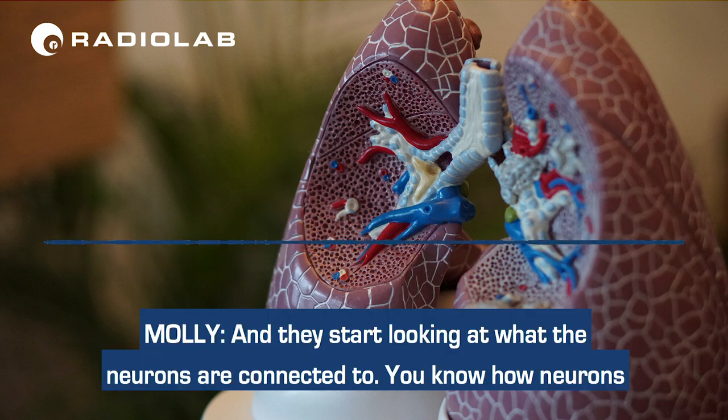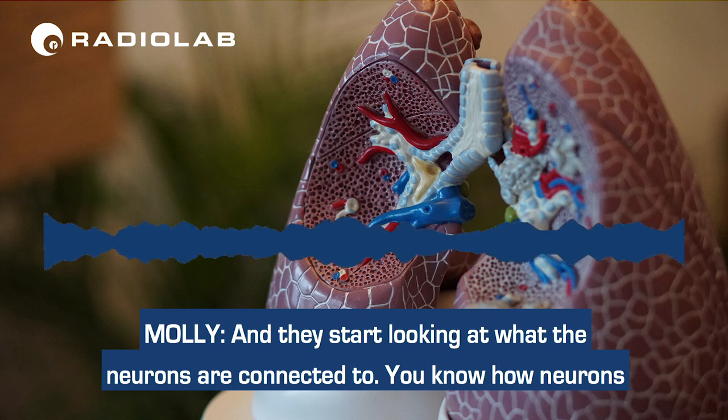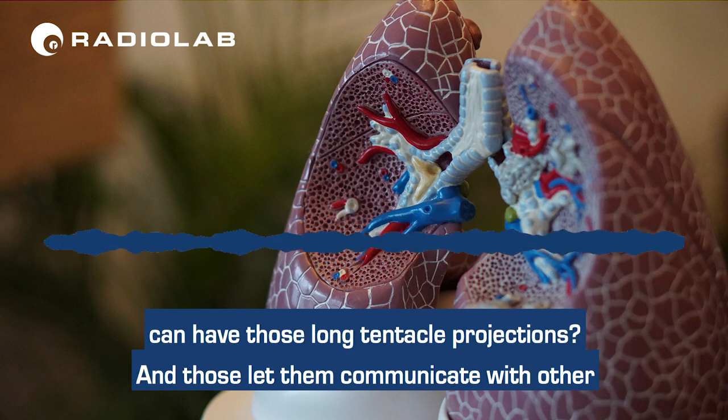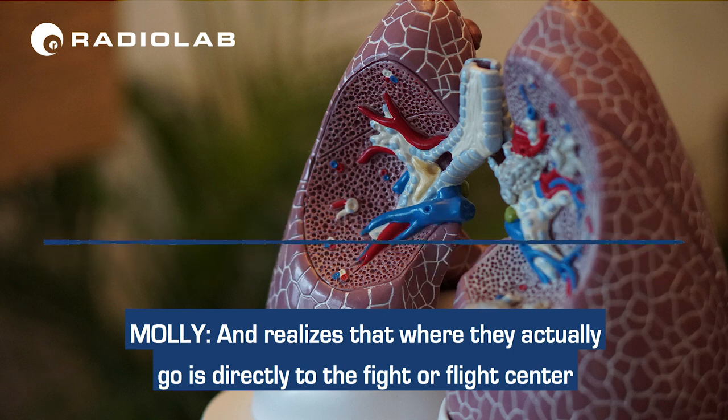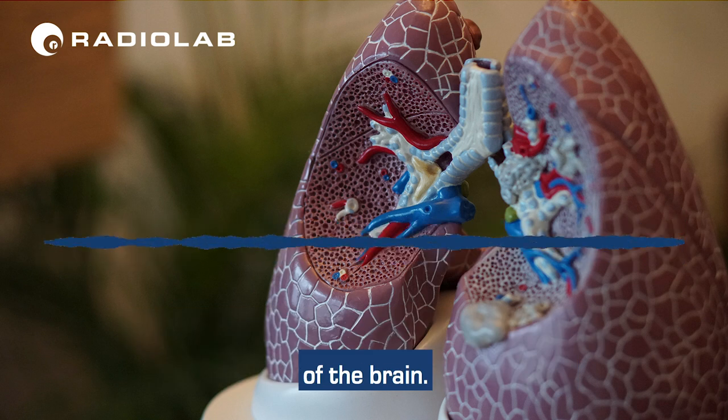It's like, what are these neurons? Give me those. And they start looking at what the neurons are connected to. You know how neurons can have those long tentacle projections? And those let them communicate with other neurons? And he realizes that where they actually go is directly to the fight or flight center of the brain.